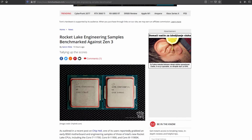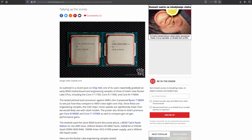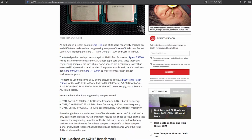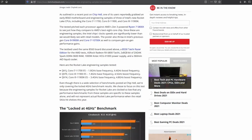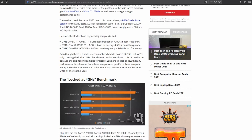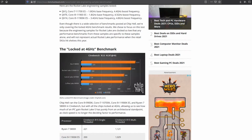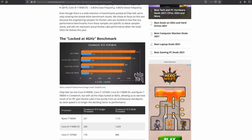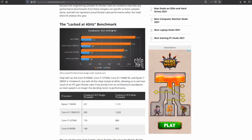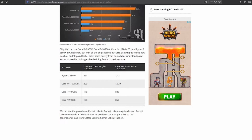The poster also threw in Intel's previous gen Core i9 9900K and Core i7 10700K to compare gen-on-gen performance gains. Chiphell ran the Core i9 9900K, Core i7 10700K, Core i9 11900K ES, and Ryzen 7 5800X in Cinebench, but with all the chips locked at 4 GHz, allowing us to see how much of an IPC gain Rocket Lake has purely from an architectural standpoint, as clock speed is no longer the deciding factor in performance. Intel will use clock speed rather heavily to try to gain an advantage over AMD's Zen 3 architecture, as AMD still appears to win on clock for clock performance, but at least the architectural changes were significant enough to give Rocket Lake a decent IPC increase over Comet Lake.